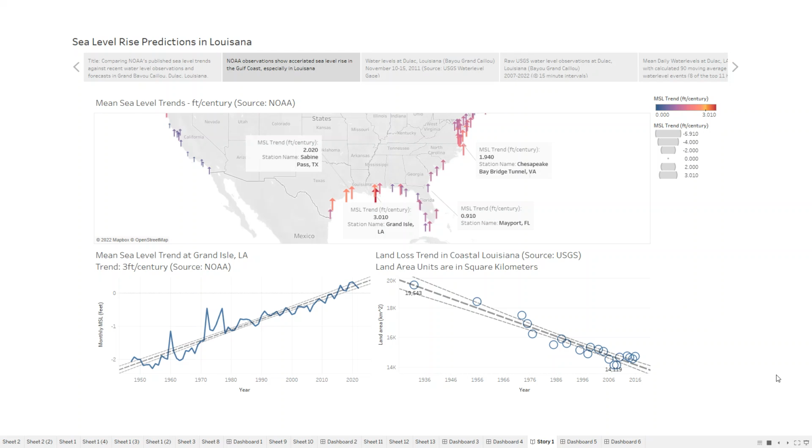NOAA has published relative sea level trends, observations throughout the United States, and especially in the Gulf Coast of the United States. The rate of relative sea level rise is quite high. For example, as you can see on this data provided by NOAA, the mean sea level trend at Grand Isle, Louisiana is about 3 feet per century.